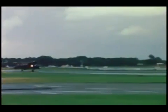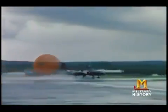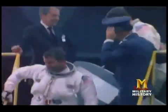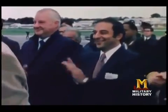That same year, the Blackbird flew a record-breaking flight from New York to London. 52 years earlier, Charles Lindbergh had flown approximately the same distance in 33 hours. The SR-71 made the flight in 1 hour, 55 minutes, and 42 seconds.